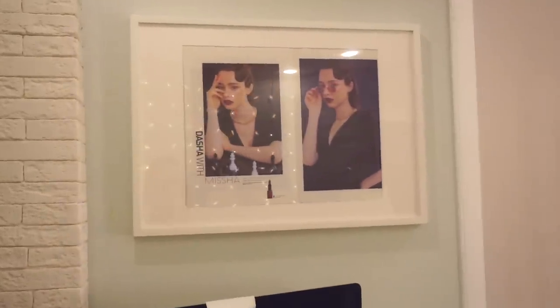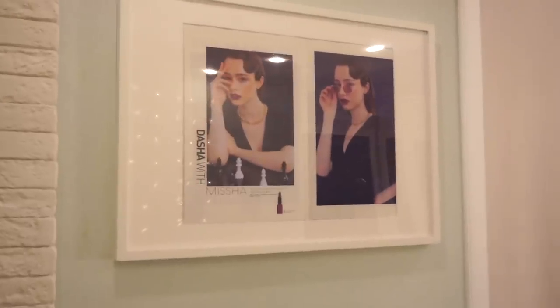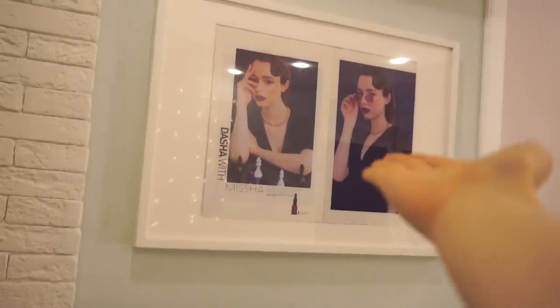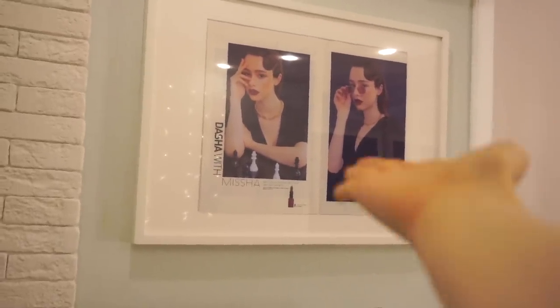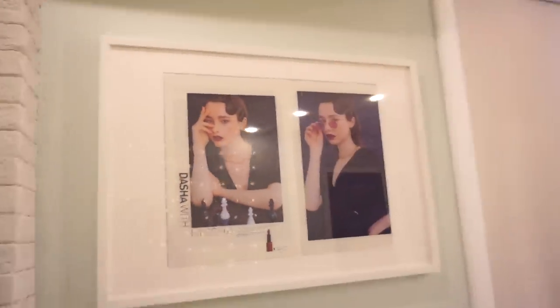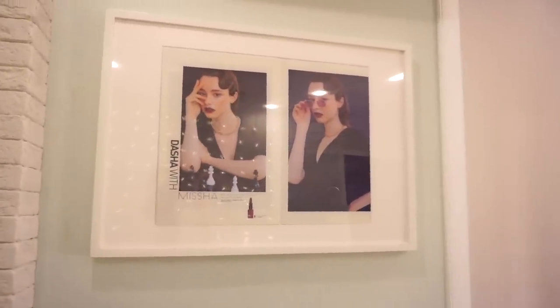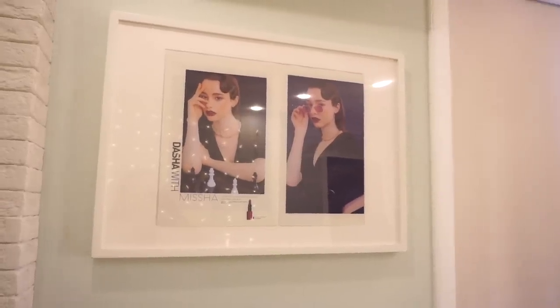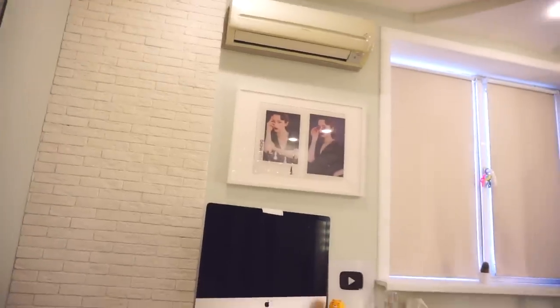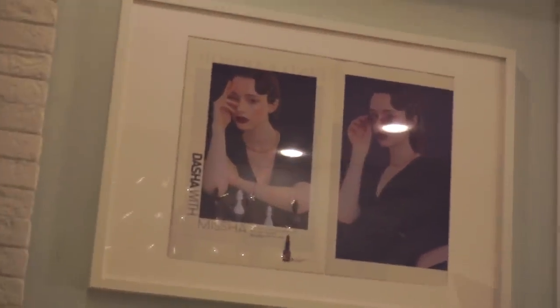Yes, and here's the thing that I'm proud of. This is my magazine, and here I am. This was my shooting for Misha Cosmetics. I put it on my wall because I'm so proud of this work, and this was my first magazine, so I'm so happy to see this every day. It's my motivation. When you wake up, you can see this and you're like, yes, work hard, play hard, girl.